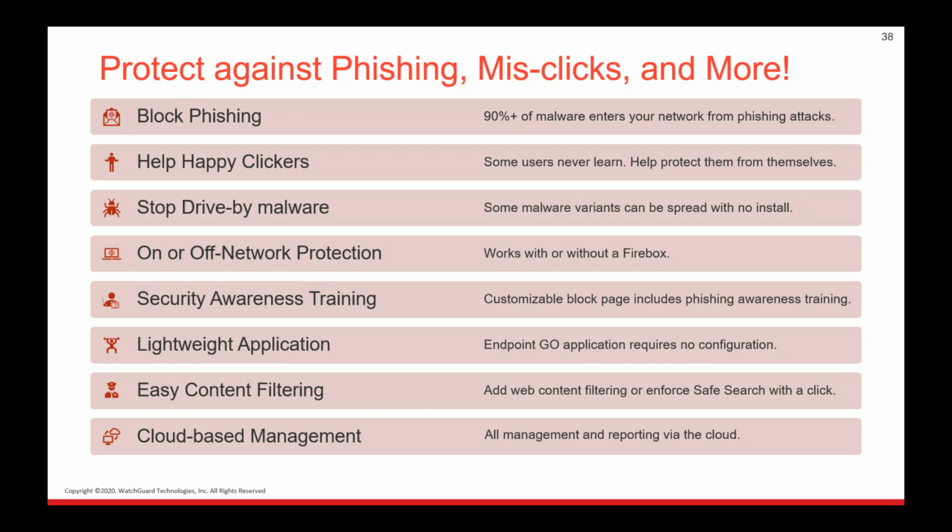Okay, so what DNSWatch and DNSWatch Go primarily help you with is blocking those phishing attacks. 90% of malware is entering the network through phishing. Somebody gets an email, it says, hey, here's that document you requested, click here. Hello, I'm a Nigerian prince, you've won the lottery, whatever it may be. And that is a very common phishing, spear phishing, whaling attack as they go up the chain.